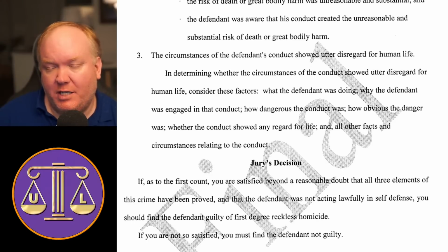And then you go into utter disregard for human life and whether it showed utter disregard. In determining that, you have to consider what he was doing, why, how obvious the danger was, and whether it showed regard for human life. Well, given his control of his firearm and how controlled it is, you could actually even attack utter disregard if you were so inclined. There's an opportunity there, which is weird because if you just charge him with intentional, you wouldn't have these problems. But you charge him with reckless. Not 100% sure why on that one, to be quite honest.